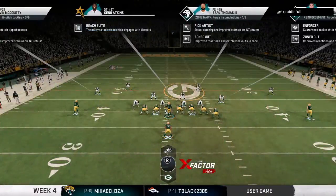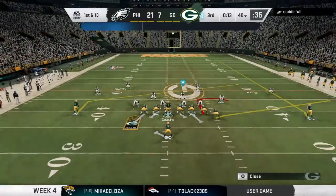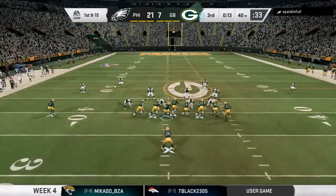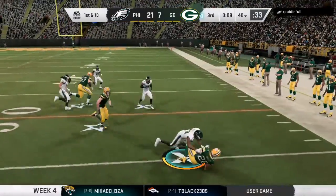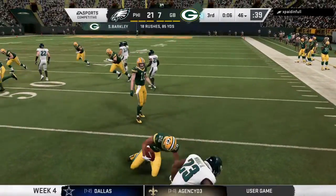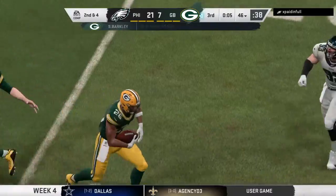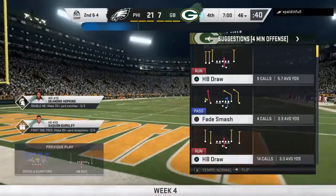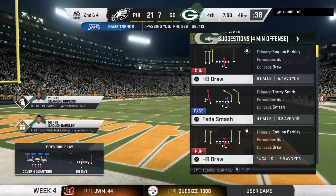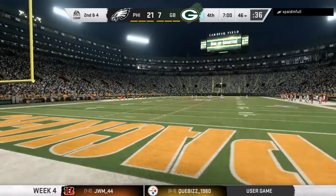So good field position for the Packers as they come up first and 10 at the 40. Barkley. And they get to him after a gain of 6 to the 46. One quarter remains here in this Thursday night matchup. We'll return with more after this.